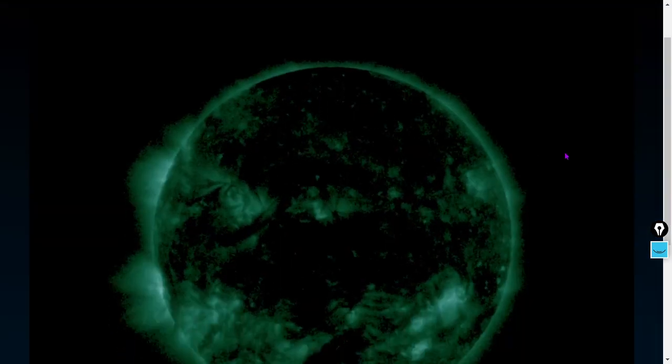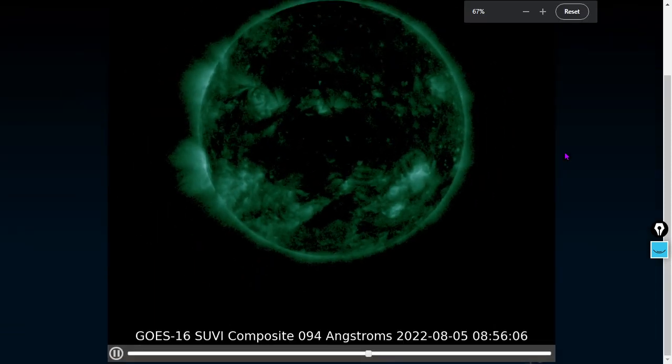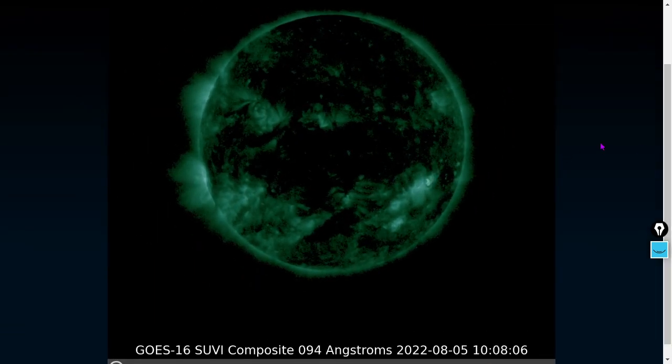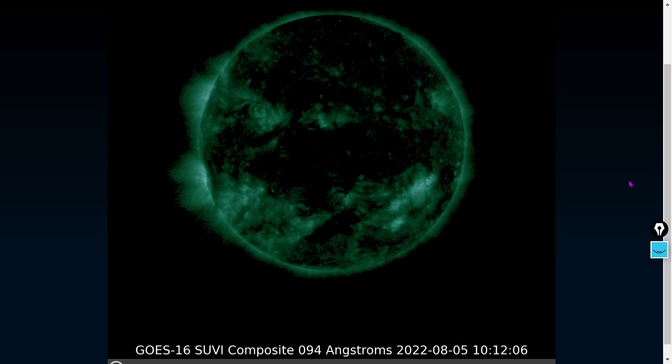Let's get back to some imagery of the closest star. Here's 94 angstroms from the GOES 16 SUVI. And again, you can see a little bit of activity here. Some minor C-class flaring happening there in the past couple of hours.